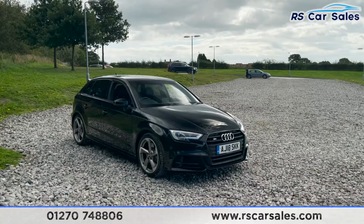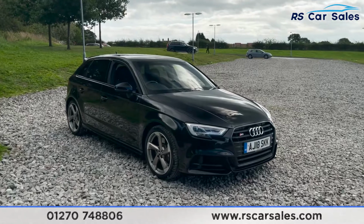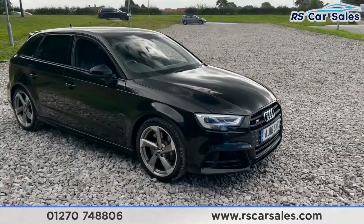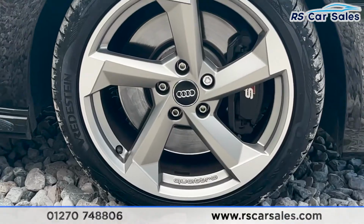Here we have a 2018 Audi S3 Sportback TFSI Quattro Black Edition, finished in a Mythos black metallic exterior paintwork. You've got 4 18-inch Audi Sport alloy wheels, all in excellent condition. We've got the Quattro badging there as well.